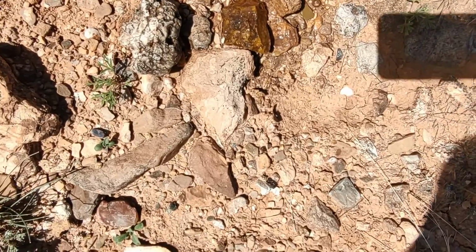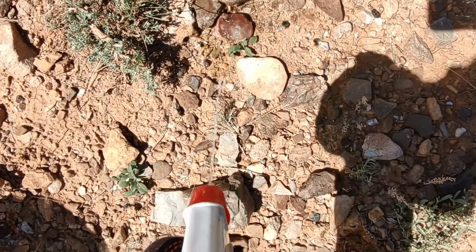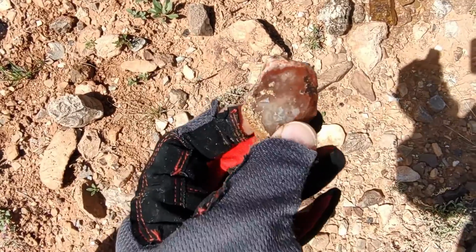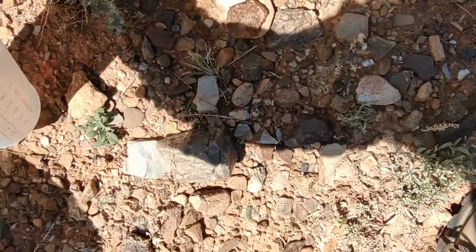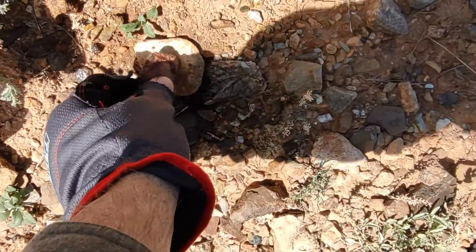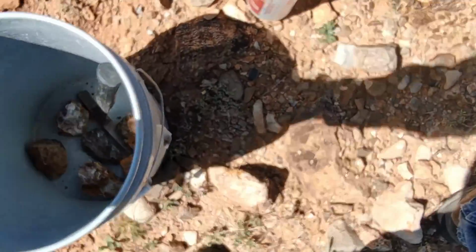There's some more of that colorful jasper. It just doesn't look like very good quality jasper. What we got here? This looks interesting. Oh yeah. A little bit of red fortification banding in that. Oh yeah. Wash it off some more. Oh yeah. That's bucket worthy. That's a nice piece to tumble. That's going to be a pretty rock. Oh yeah. Okay, in the bucket.